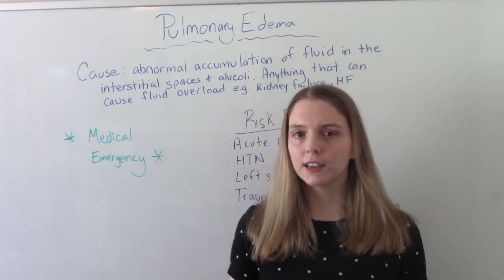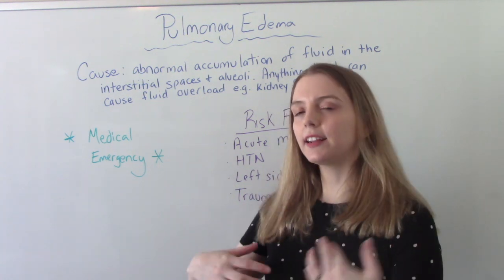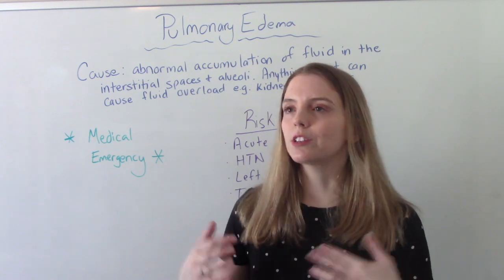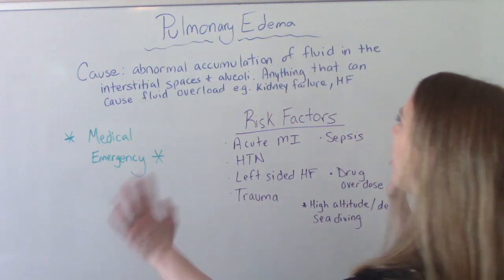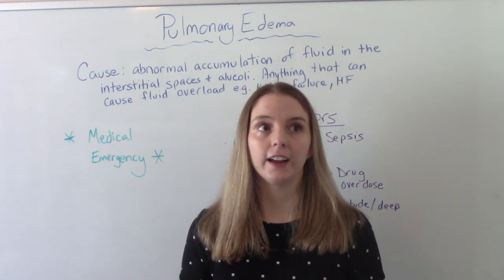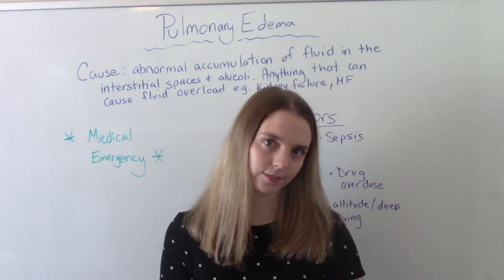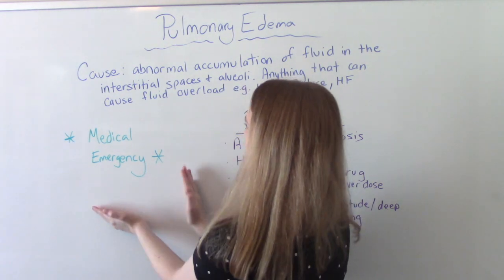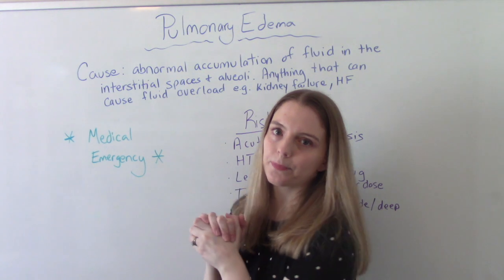And potential causes all have to do with fluid overload. So anything that can cause fluid overload could potentially be the cause of this. Some examples of that are like kidney failure. A lot of times pulmonary edema is a complication of a cardiac thing, so a complication of like heart failure, or maybe somebody's just had a heart attack, that kind of thing. This is a medical emergency, okay? So if your patient has this, they need to seek medical treatment right away.